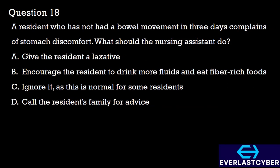Question 18. A resident who has not had a bowel movement in 3 days complains of stomach discomfort. What should the nursing assistant do? A. Give the resident a laxative. B. Encourage the resident to drink more fluids and eat fiber-rich foods. C. Ignore it. This is normal for some residents. D. Call the resident's family for advice.